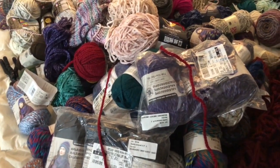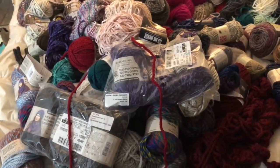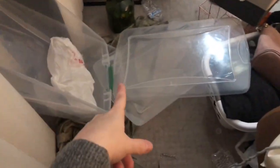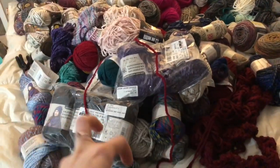Okay, so I think I've gathered all of the yarn that's in my apartment, minus a drawer of cotton that I'm going to do at a later date because I have gone through that really recently. This is all the stuff that I had over here that I want to go through again, plus everything else that I found. It's all here and I'm gonna finish going through it.